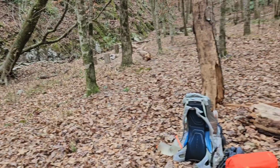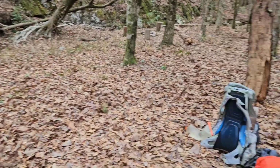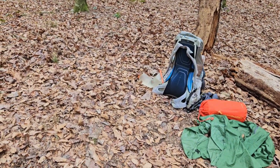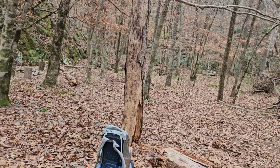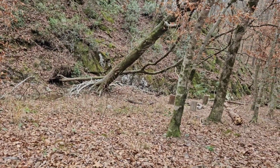So, anyway, I'm going to get my stuff moved, get my water filtered, make dinner. Eventually, it's only 3 o'clock. It's still early, but the next 5 miles is up and over a mountain, and there's no place to camp up there. So, I made an early day.